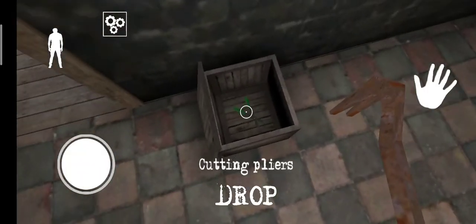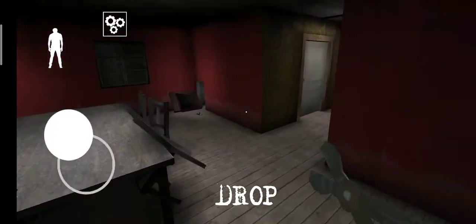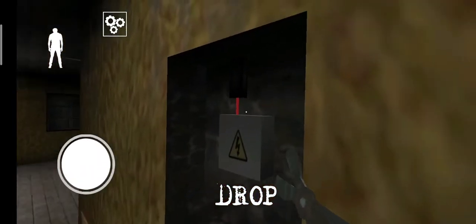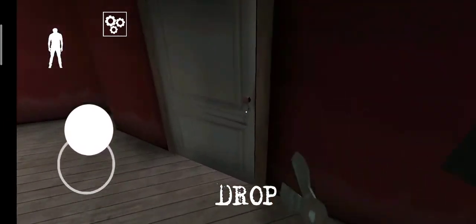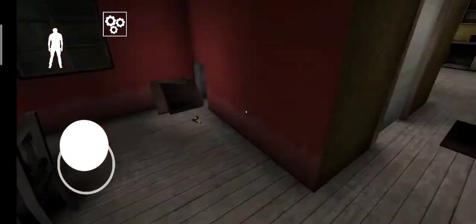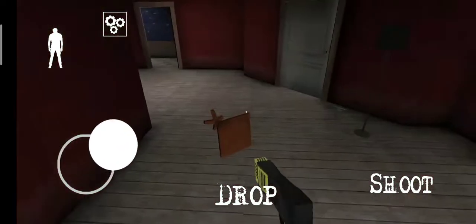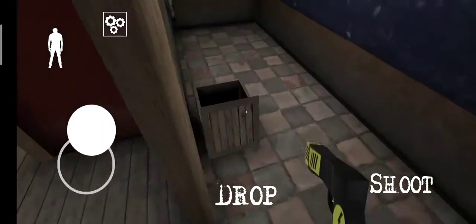What will I find here? Pliers. Good item. Very good item. Pliers I found. I can cut the electricity. Okay, so done. Let me throw the pliers here. Where's my gun? Stun gun. Okay. And where's my crowbar? I've thrown it.